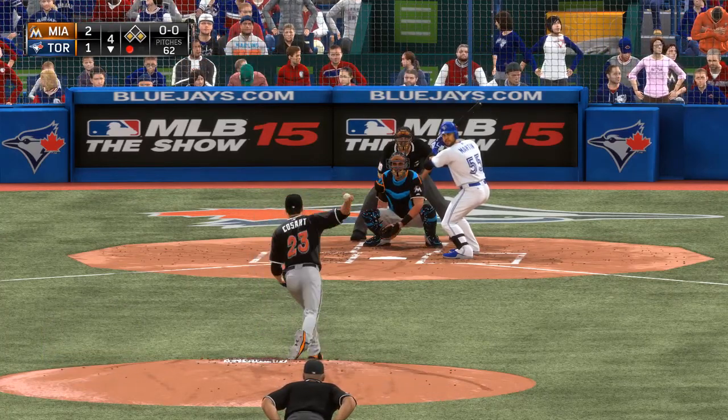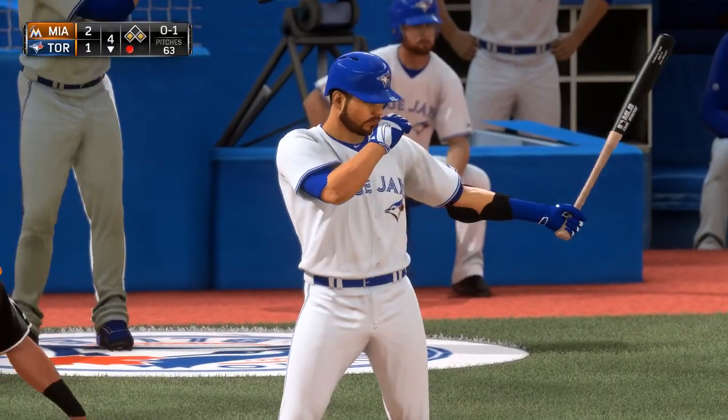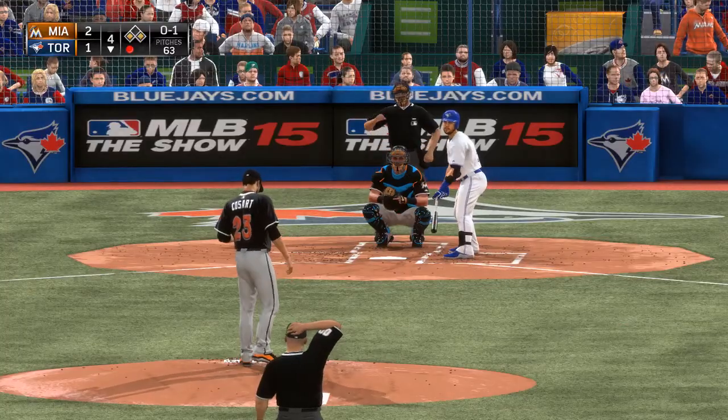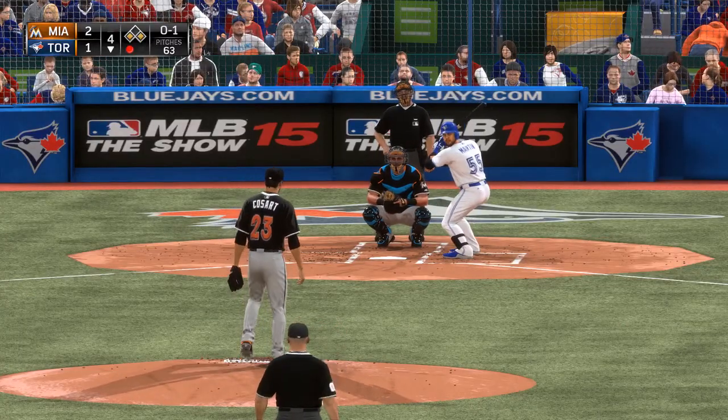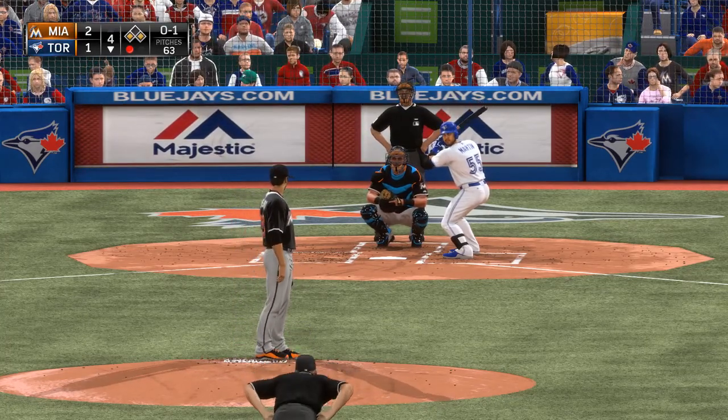Russell Martin now, as the first pitch to him is in there for a called strike one. Now at the plate, you're looking for something up in the zone. Try and keep it in the air. Make sure you don't hit into a double play. What was that?